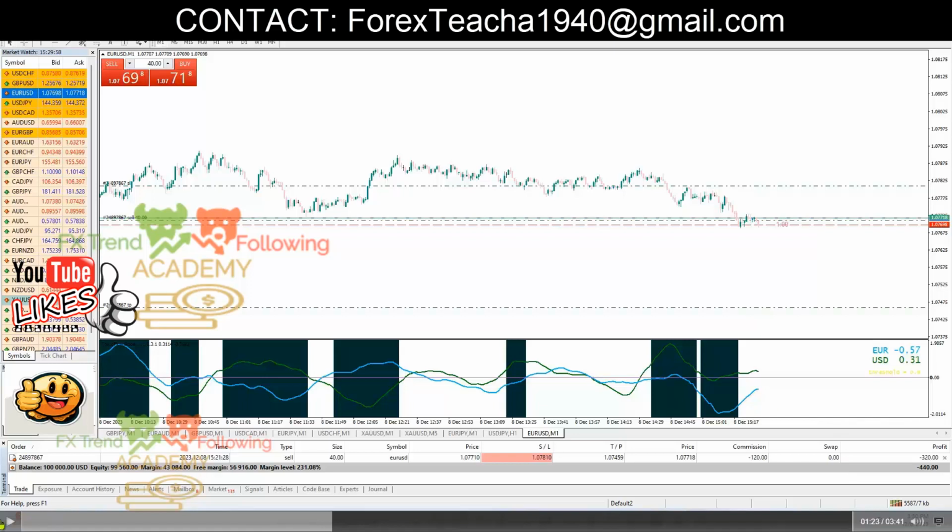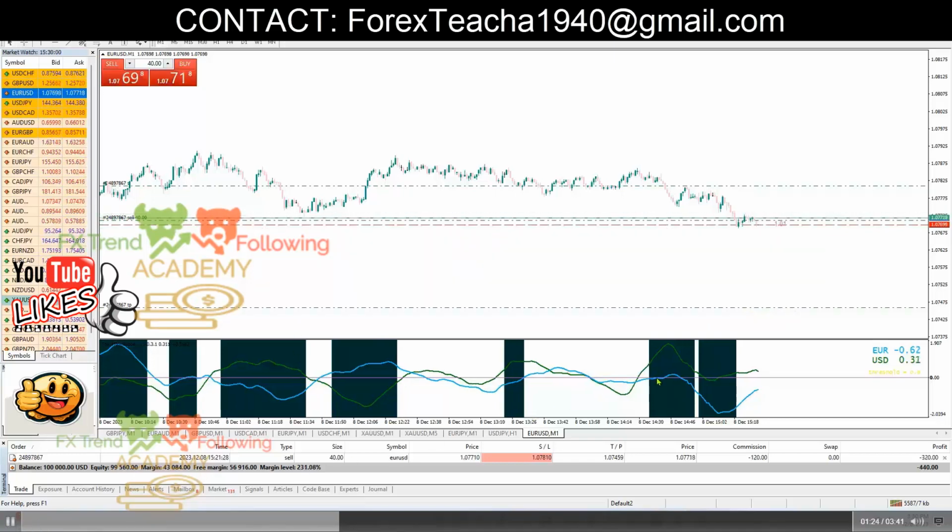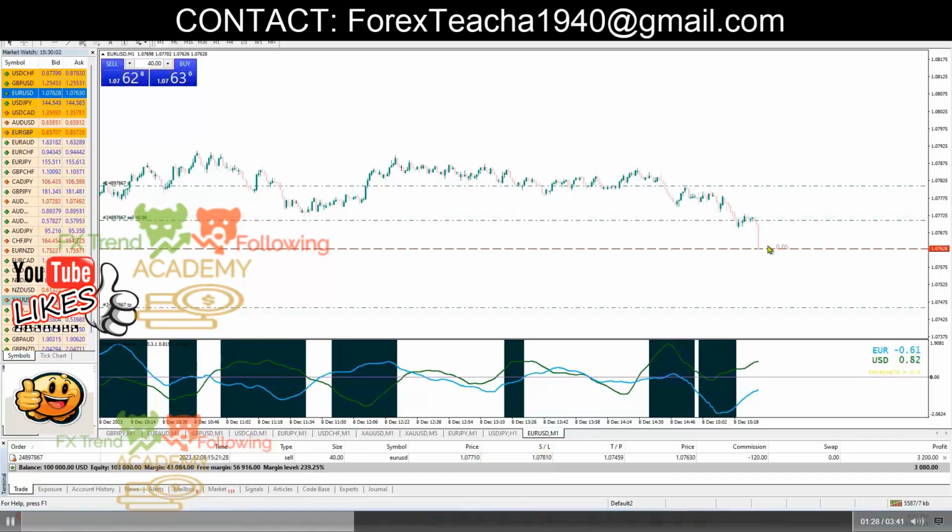So the thought process was that since the euro is now weaker than the US dollar, I'm going to place my sell, and I risk about 4,000 right here, and my take profit was here. It was 10,000 something. All right. So let me just show you the trade itself. I was supposed to actually end up here. This is when the news was released. It kept on going down.